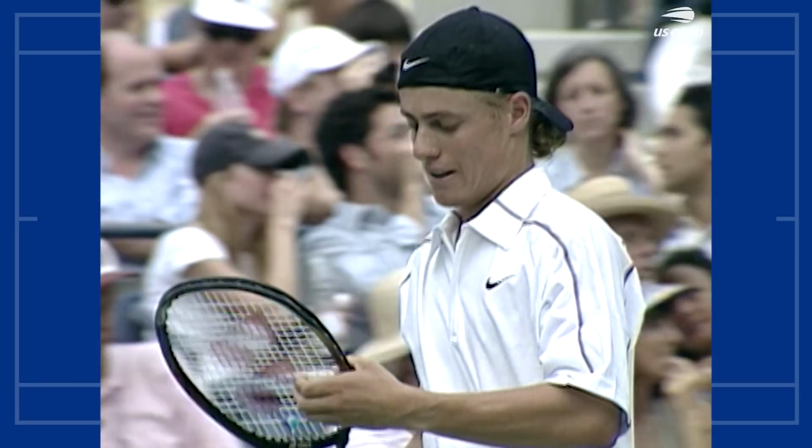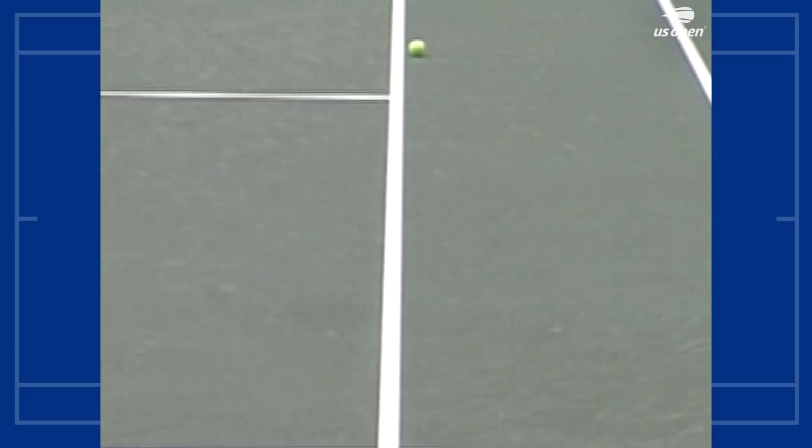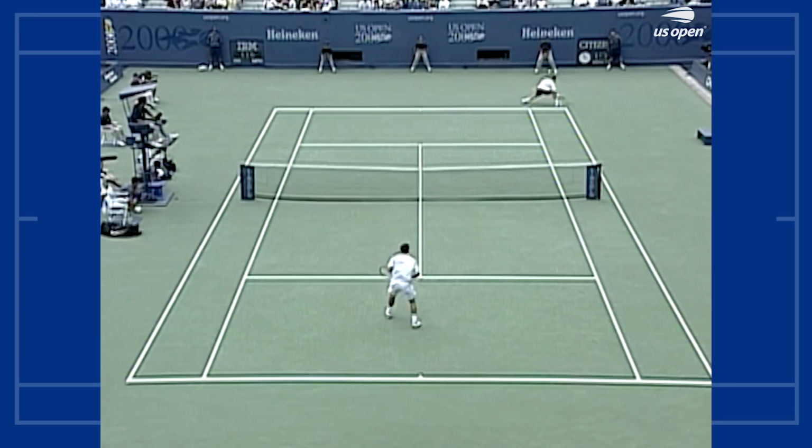Player can play a ball around the post, and let's watch Hewitt try to pull this one around, you know, just wide. I have to agree with the linesman call there. You can see it just hits before the line. That's a great camera angle there, the super slow motion capturing that ball where it lands.